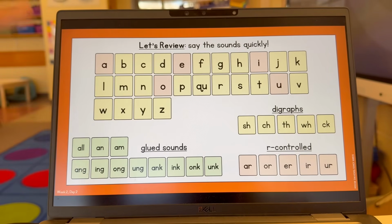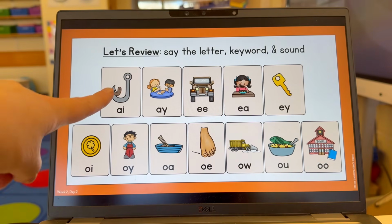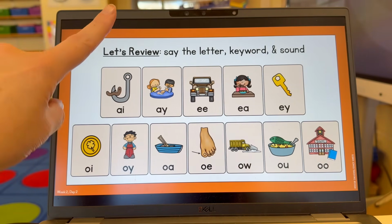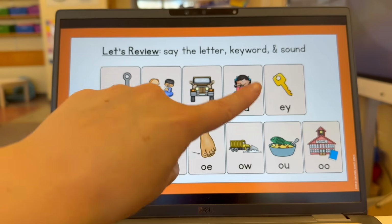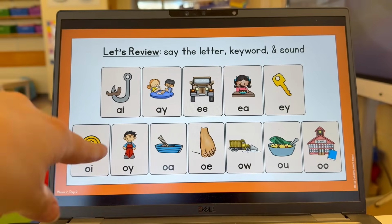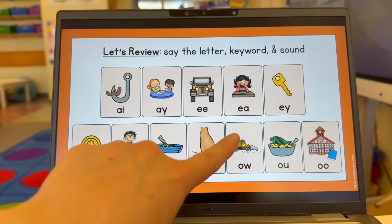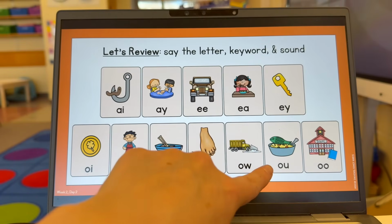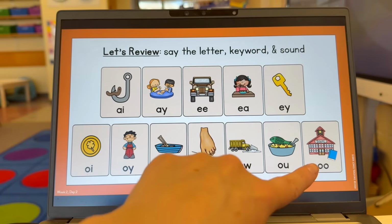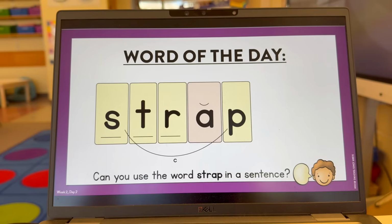So we always have our review of the sounds, and then I have a student come up and be the vowel teams leader. So they say A-I, bait, and we all say A, A-Y, play, A, E-E, jeep, E, E-A, and so on. These ones are going to be our tricky 2-sounders. So they say O-W, snow, O, O-W, plow, ow, O-U, trout, ow, O-U, soup, ooh, and then ooh for book and school. We always review our heart words, and then we have a word of the day, strap.